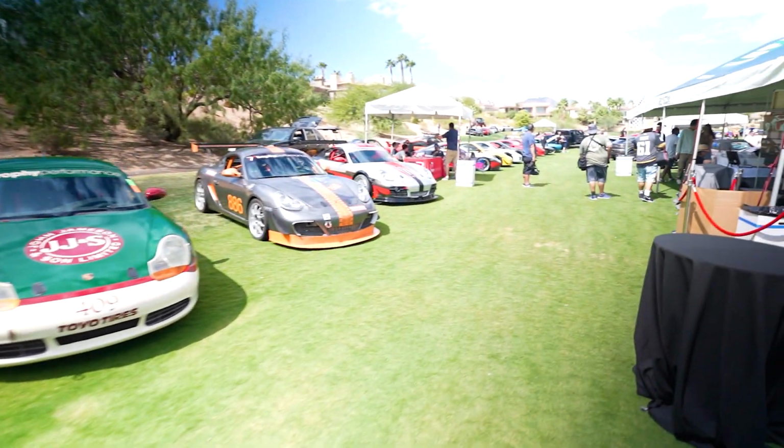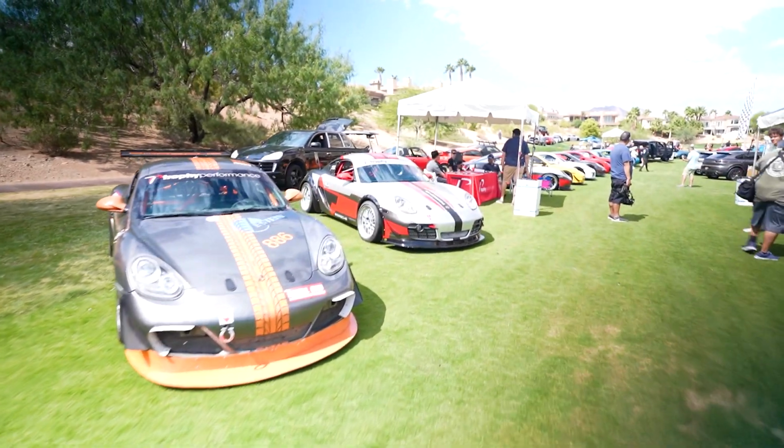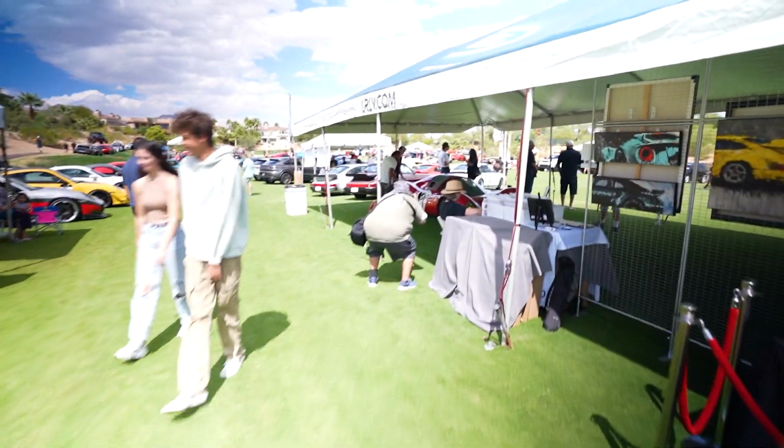So after that, we go through kind of a lineup of some functional race cars up in this area. 996s, 997s and whatnot. There's Caymans, things like that. So pretty cool to see cars that actually get used to their max potential.